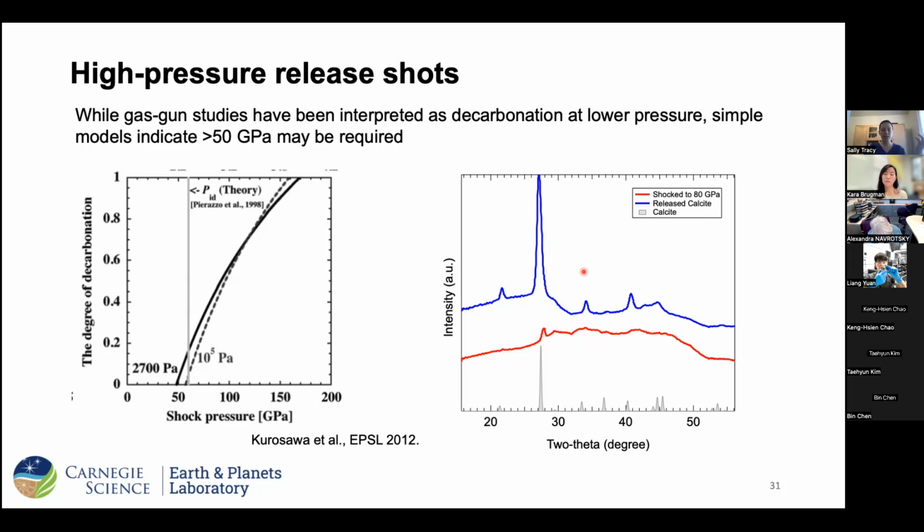Gas gun experiments have been interpreted as showing potential degassing at pressures below 50 GPa. If you look at some of the models that have been carried out, it suggests that you might need to get to slightly higher pressures to see any significant degassing. At 80 GPa, we might expect, based on these models, that we would see some indication of this. However, from our experiments, we really don't see any indication of calcium oxide formation, which would suggest substantial degassing occurring.